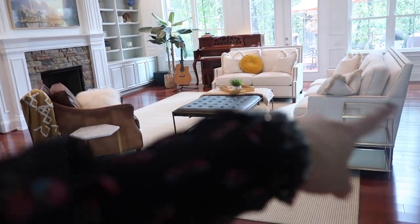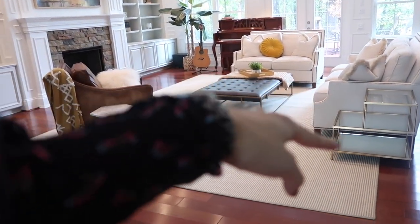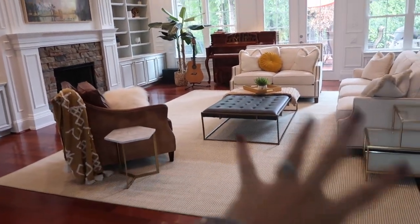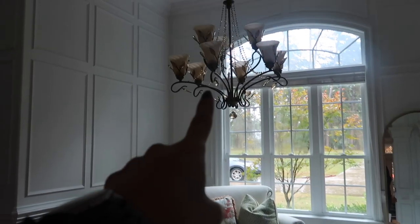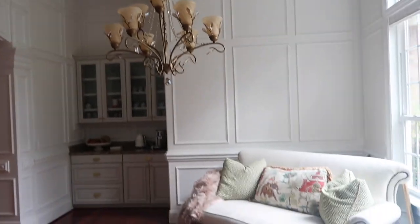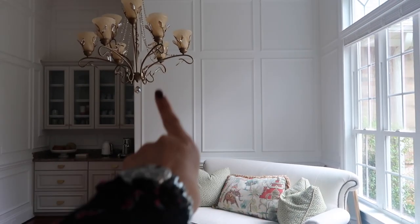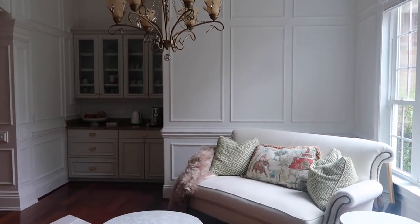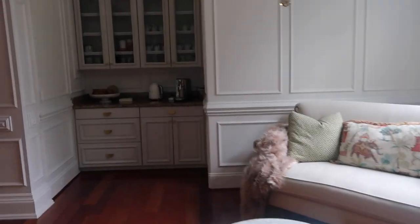I need to get the round side tables to make this room more cozy. I haven't found the chandelier yet. This is not gonna stay here. I want something really pretty and feminine, and I also want to get a big art piece to go right there, but I haven't had a chance to actually find anything.